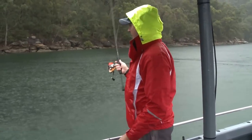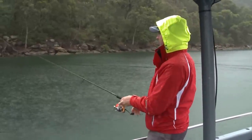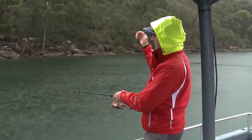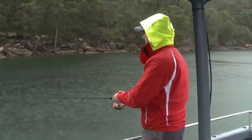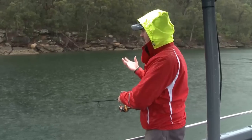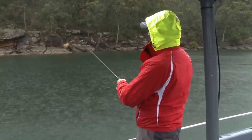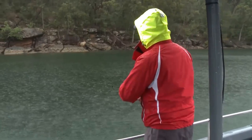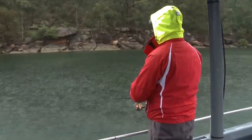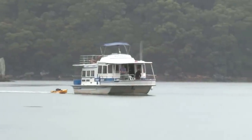All right, so we're going to let our line hit the bottom. Especially with a flathead, you'll find you'll get them once you rip up and go back down, you'll get them on the drop. Half the time, when you lift up, it's sitting in the fish's mouth and the fish will just gobble it and sit there. Then you lift up and you've hooked up. So it's hit the bottom. We'll just go flick, flick, and let it hit the bottom. And that's all we're doing.